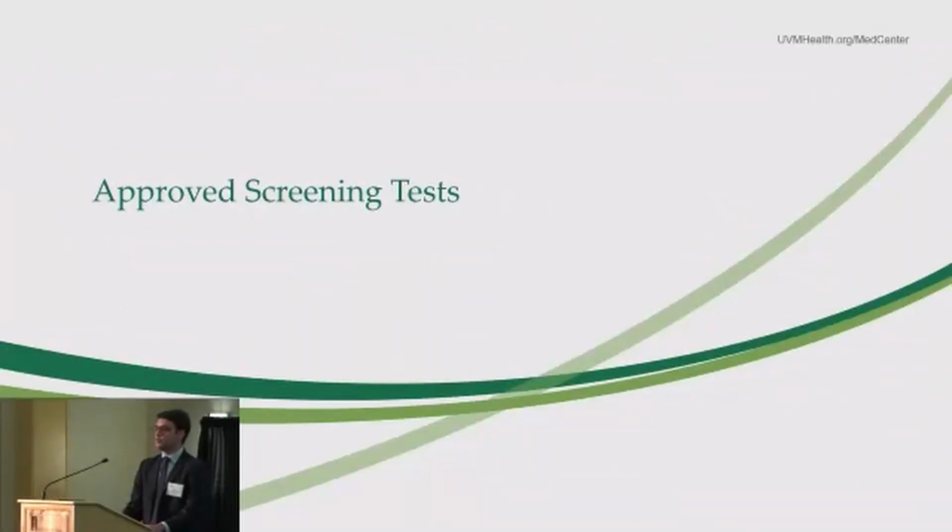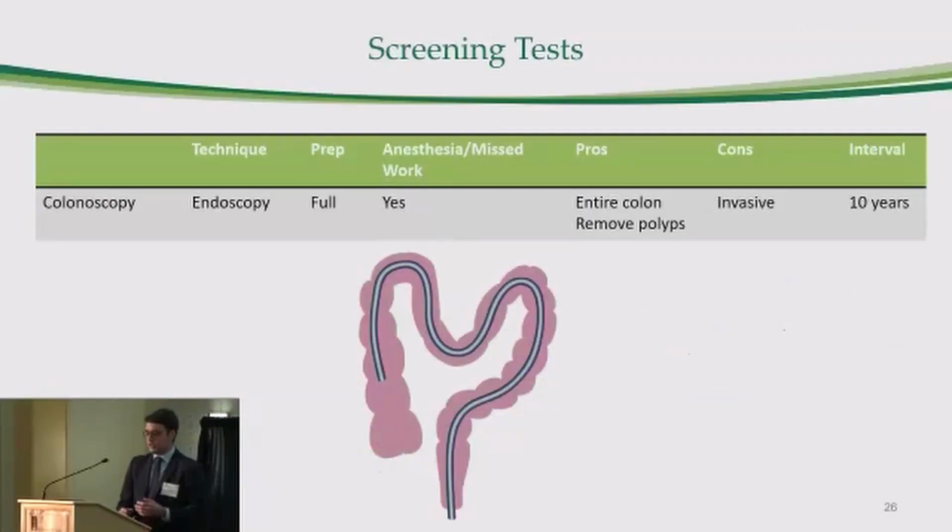All right, so let's talk about approved screening tests. First, we'll talk about colonoscopy, which many of you have either had or know someone who's had. This is definitely the most prevalent screening test used in the United States. It's an endoscopic procedure, meaning we use a flexible camera inserted through the rectum, and this is performed by either a surgeon or a gastroenterologist.